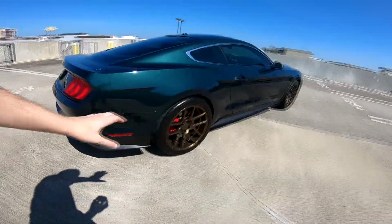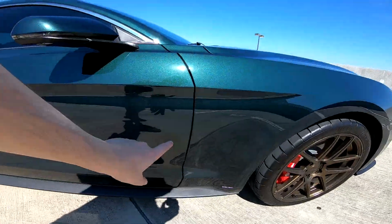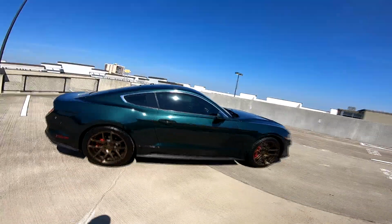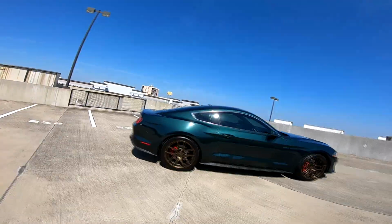Then we can move on to the side. There's nothing special about it except the 5.0 badges are not there. So if you just look from the side of the car, people will think that's an EcoBoost, unless they know that the Highland green is one of the colors that comes with the Mustang Bullitt. The Bullitt only comes in black and the Highland green. It's also different from, I believe, the 2008 Mustang Bullitt, so it's a little bit different.